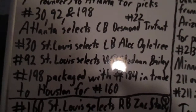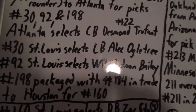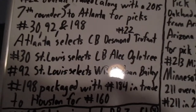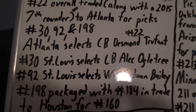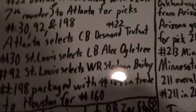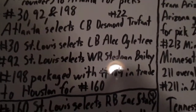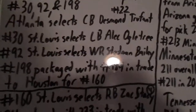And during the 2015 season, he gets suspended for a PED violation, and he actually ends up getting shot while with family over in Miami. And that effectively ended his career because he got placed on the non-football injury list. But he couldn't recover from it. He didn't get back to it, and he retires during the 2016 season.